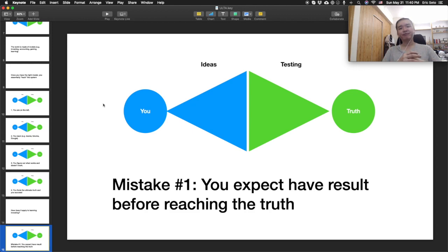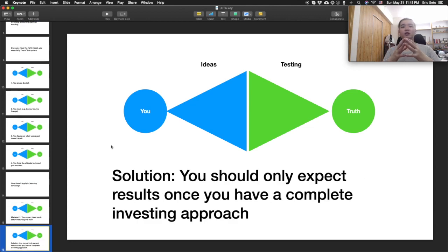And I would say it's actually pretty difficult, because if you are not at the truth stage, which is the final stage, which is a complete investing strategy, you are still at the idea and testing phase. That means you still have some basically crappy ideas that don't work in your mind, and you're still testing something out because you're not sure whether all the ideas you got work. So you should only expect results once you have a complete investing approach.